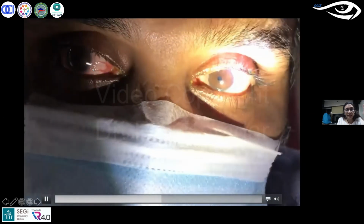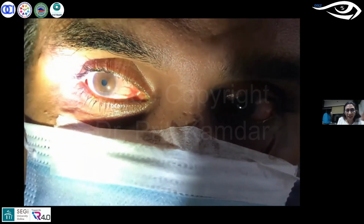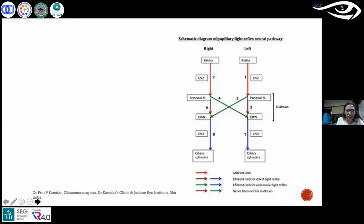That means the right eye optic nerve is not sending impulses. And that's why when the light comes onto the right eye, the right optic nerve is not able to transmit the messages, and that's why the right eye pupil is dilating. So relative afferent pupillary defect is a very strong localizing sign. What does it tell you? It tells you the lesion is in the optic nerve.